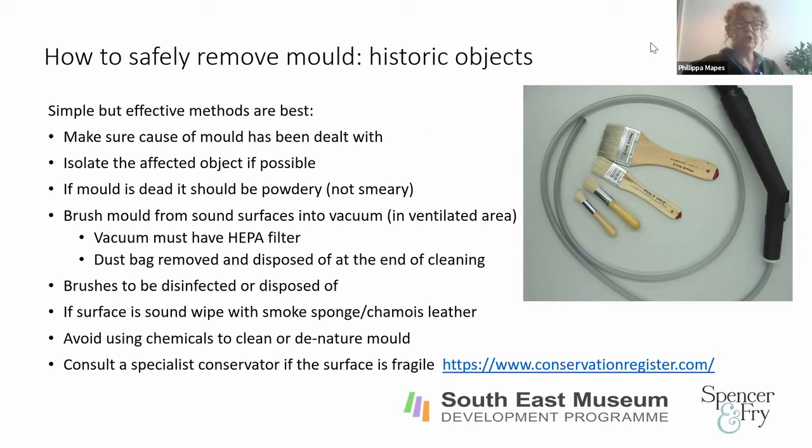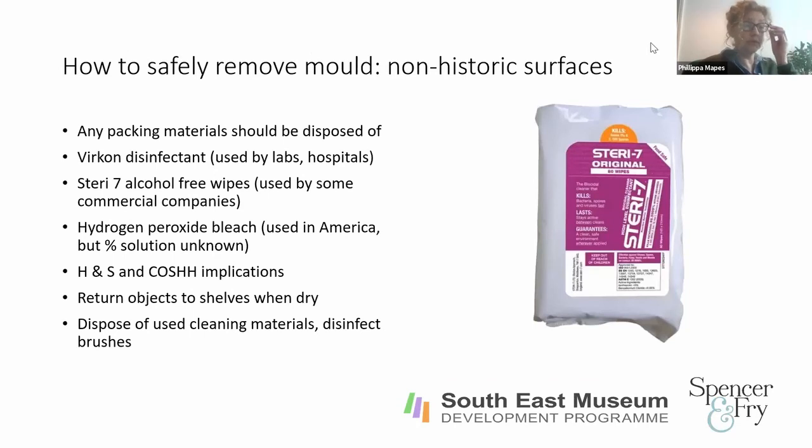Again, the simplest approach is best. It's advisable not to use any chemicals such as cleaning products or bleaches on historic objects because, of course, these can cause further damage. Alcohols have been used in the past to sterilise an object after a mould outbreak, but new research is indicating that some types of alcohol can actually encourage more mould growth. So it's better not to use these, better not to use any chemicals at all. Just try and remove the dead mould with brush vacuuming and wiping off. We can be a little bit more robust, obviously, with non-historic surfaces, a more interventive approach.